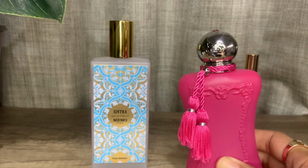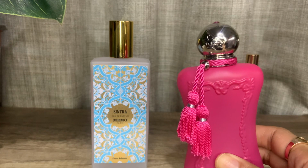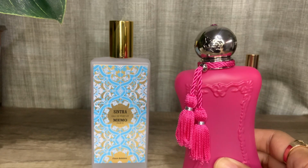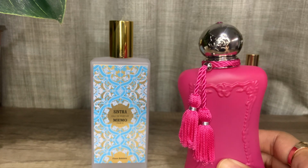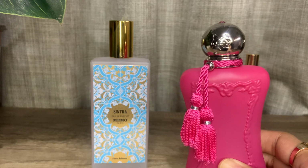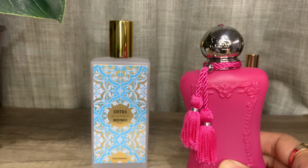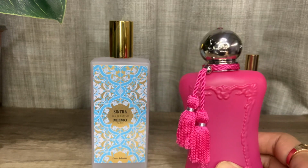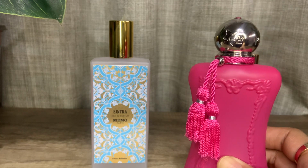ORIANA is the fluffiest to me. This is the girliest sweetened orange blossom among the three and the most daytime appropriate to me. Although sweet, this is not thick or dense such that I can overspray this during the day even in warmer climate. That fluffy airy sweetness is a common characteristic with SINTRA. Although SINTRA definitely smells closer to Love.